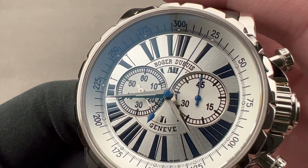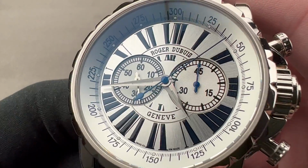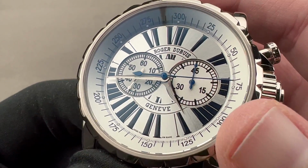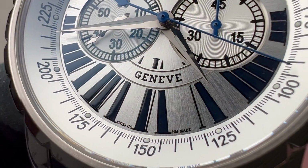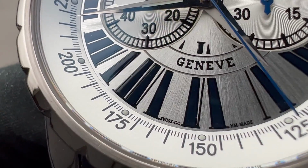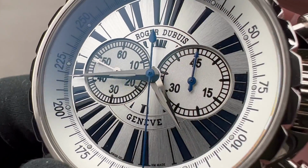Okay. Taking a quick look, you could see that we have a watch whose center dial is a dramatic silver sunburst with lacquered and transferred Roman numerals. Note the presence of a watchmaker's 4. And if you're wondering what that says at the bottom, HM, it's supposed to be handmade. And then GQ means Geneva quality. It's a little bit weird, but it does live up to the boast.